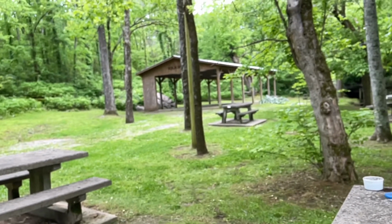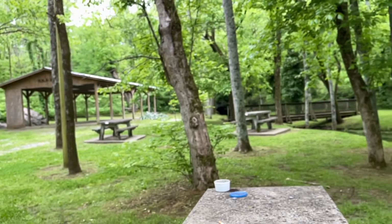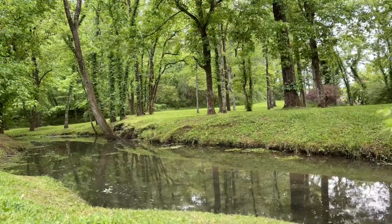So we'll let this be the parting shots of Berlin Springs, the little park there. Really relaxing place to go. The next place that we're going to go is going to be the McGavick Confederate Cemetery.